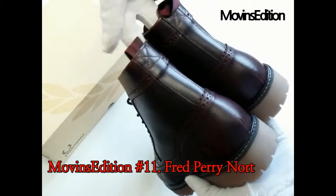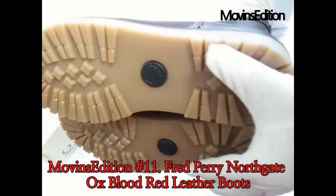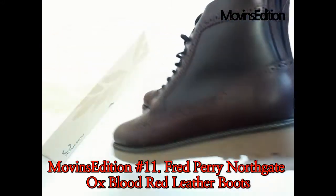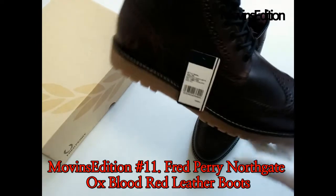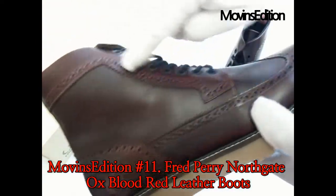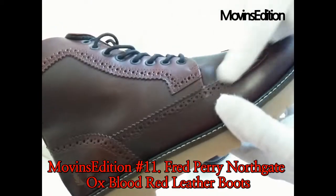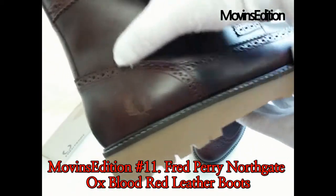Fred-Perry Men's Northgate Leather Boot in Ox Blood, featuring laser-etched laurel wreath and unique brogue detail throughout the boot, with high-grip commando soles, wool lining and Fred-Perry branding on the sole. The Northgate boots from Fred-Perry bring a twist to the classic brogue, built in a boot style for a contemporary update. These boots are stylish for dressing up or down, and comfortable.